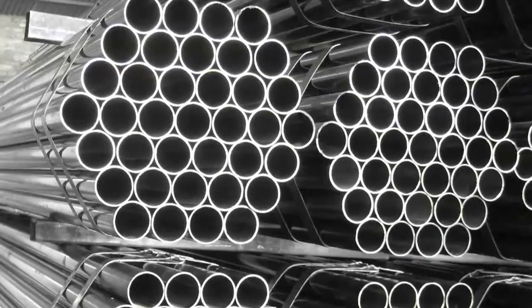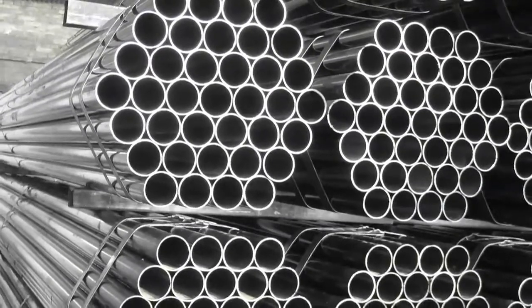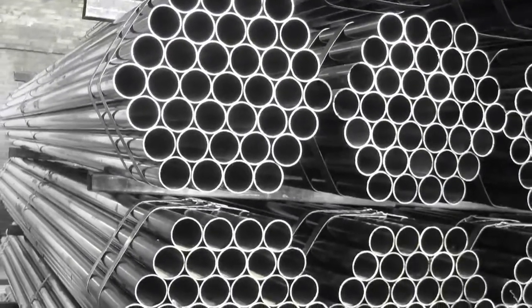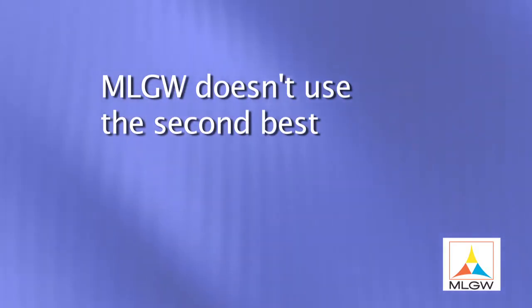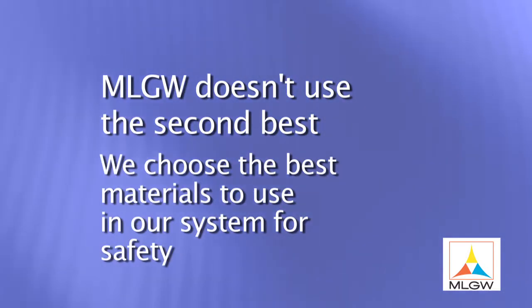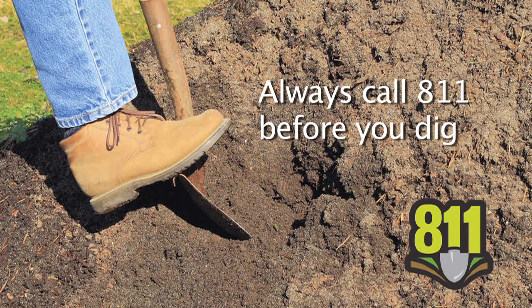Most of the new pipe MLGW now installs is either high-strength steel or high-strength plastic pipe. Those are the best materials. MLGW doesn't use the second best. We choose the best materials to use in our system for your safety. So don't forget to be safe when digging this spring or at any time. Always call 811 before you dig. For Memphis Energized, I'm Dan Hope.